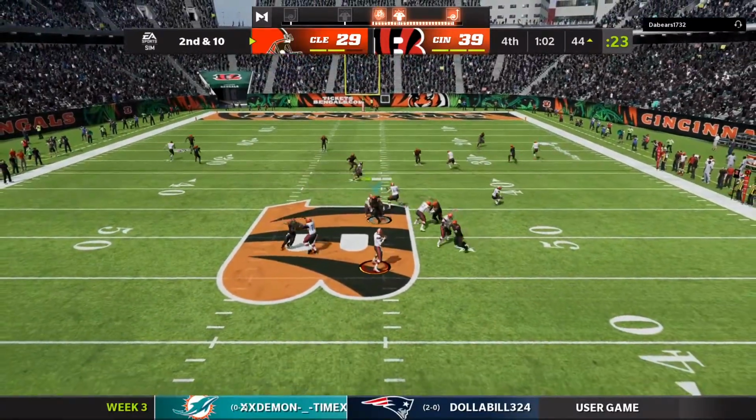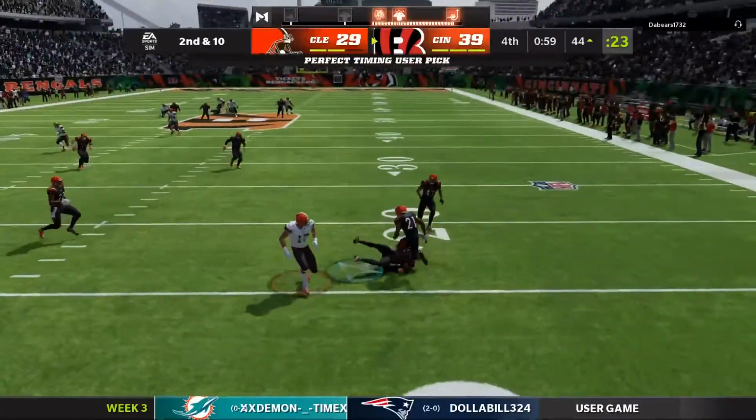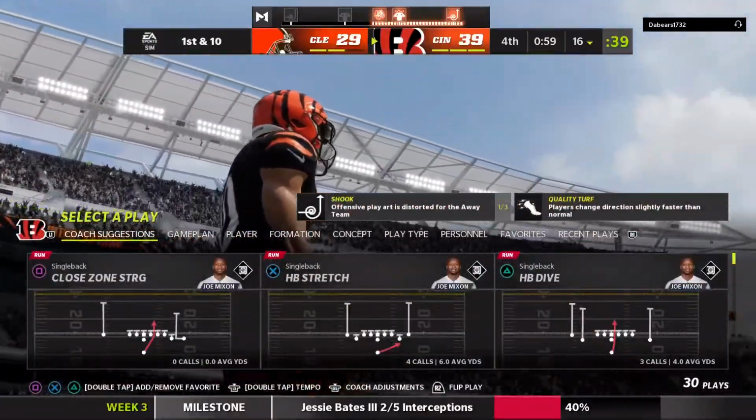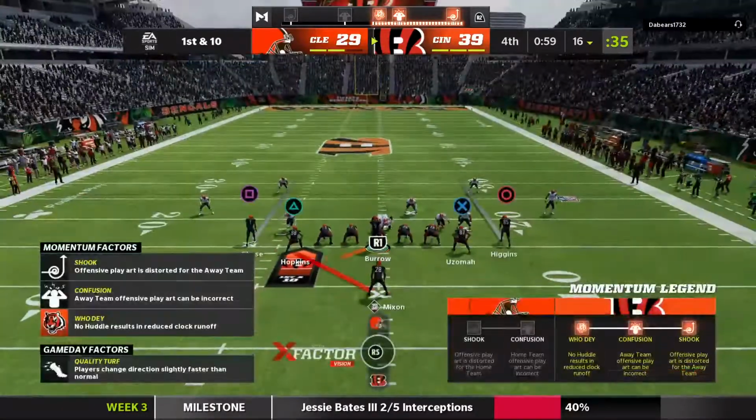Jones. And this is intercepted, and that should do it. Picked up by Jesse Bates. And the Bengals are going to take possession here at their own 16-yard line.